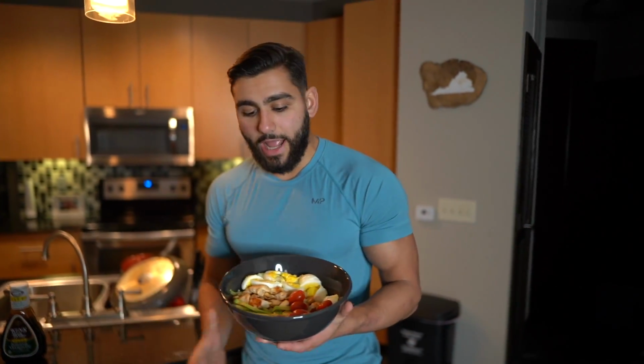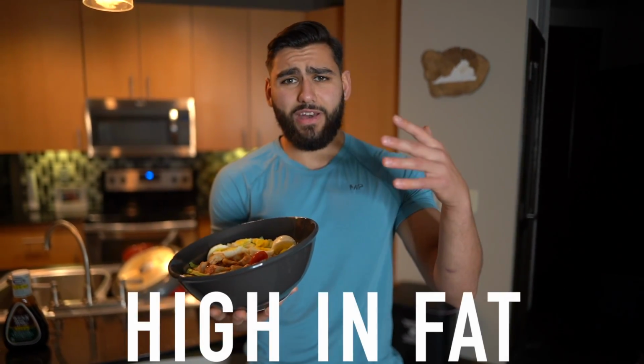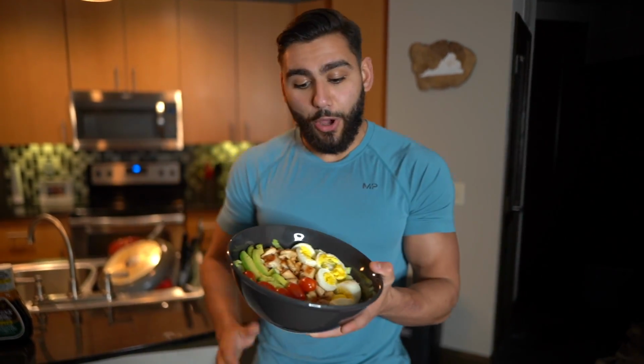So this is going to be your end of day meal, or typically for me at least, while I'm cutting, because it's very high in fat, high in protein, low in carb, and it just sits well in my stomach and keeps me really full at night so I don't think about food when I'm in bed. I really hope you all enjoyed this.